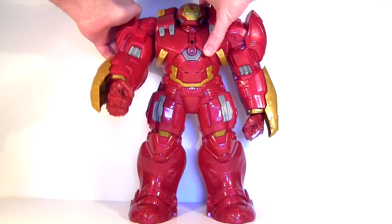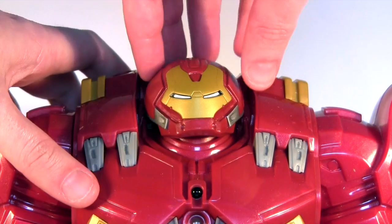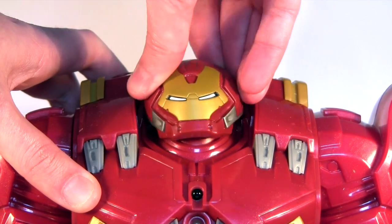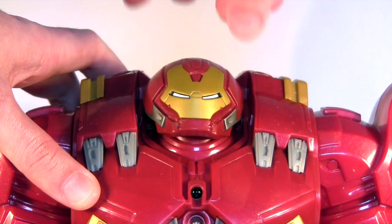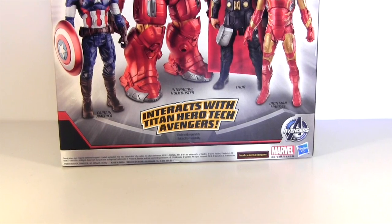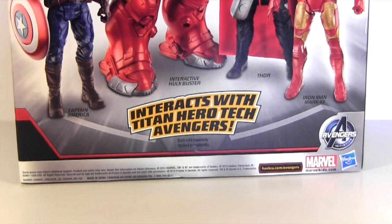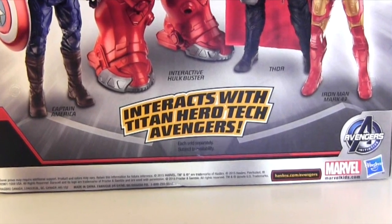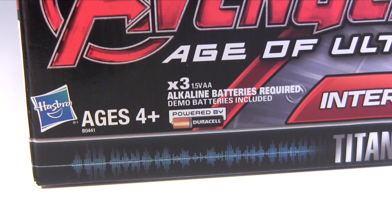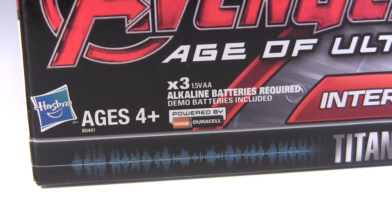In terms of articulation, it doesn't even boast your basic 5 points of articulation, with just articulated arms and a head that rotates side to side. But instead of posing, the playability here comes in its various other features, so lights and speech. As trumpeted on the packaging, this also interacts with other Titan Tech Avengers figures. However, that's an interactivity I'll have to imagine, as while I'm fool enough to buy one of these, I ain't fool enough to buy two of them. The lights and sound are powered not by Stark Tech, but by Duracell, you know, like the bunny. No? Kids, ask your parents.